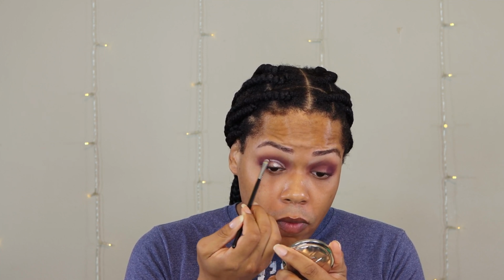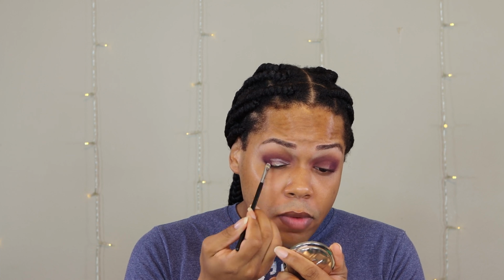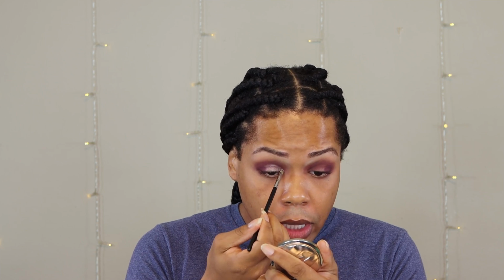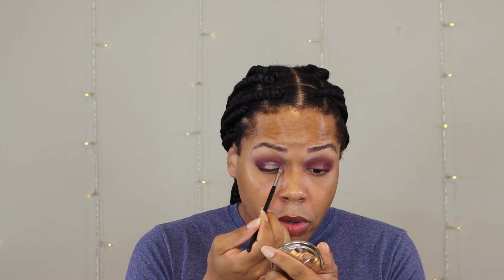I don't want to cover up that outer V work that I've done because that's the darkest part of the eye. But we definitely want to take this higher than our natural crease is.